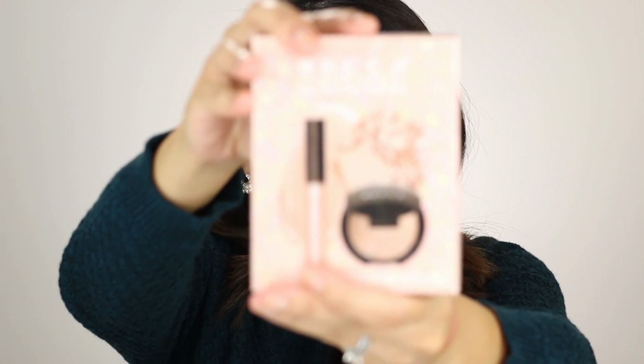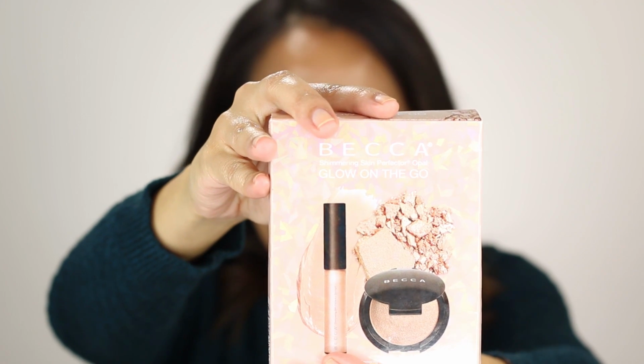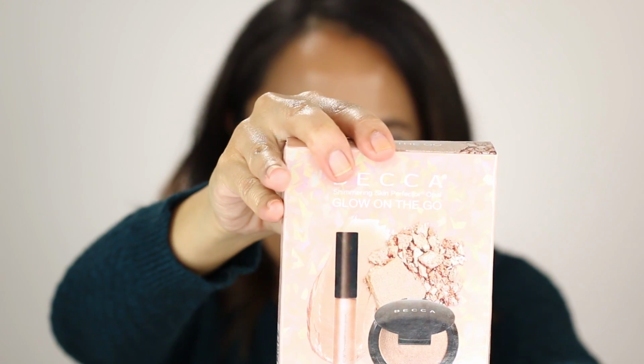So yay for that. Okay, third item we've got is the Shimmering Skin Perfector Opal Glow to Go kit, and this is also limited edition, and it's $20. It's available at select Sephora and Ulta stores, online at Sephora.com and Ulta.com, and BeccaCosmetics.com right now.